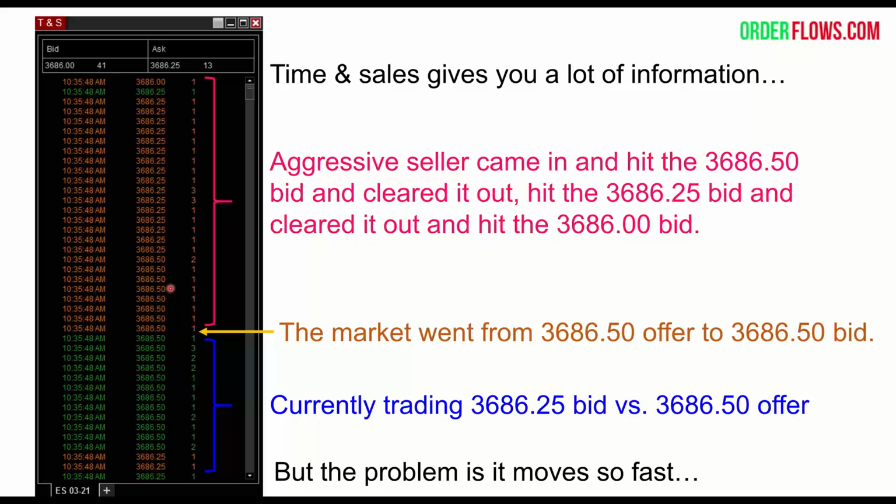Now here, the market went right in here where this yellow arrow is. It went from 86 and a half offer to 86 and a half bid. How do I know? It's because it was green. So someone was buying the offer here. It was offered at 86 and a half. Now all of a sudden, someone is selling it at 86 and a half. That means the market has turned bid. Okay. So it's 86 and a half bid right now, 86 and a half at 86 and 3/4.